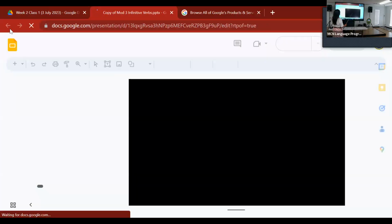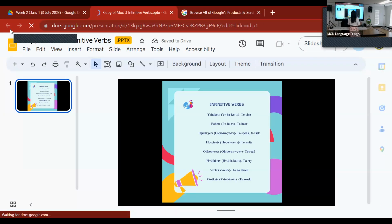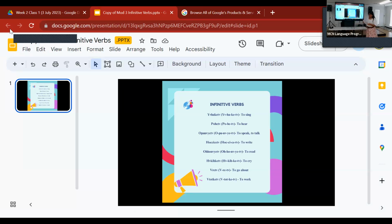All right. Here are our infinitive verbs. Take a look at your infinitive verbs. You can use them for our classroom or for anything. Module one, module two, module three. Infinitive verbs: to sing, get hit, get up. I'm going to say it first, and then you guys repeat. To hear. To speak, Bojejida. To write, Okonyida. To read, Pegitkida. To cry, Athada. To go about. To work.